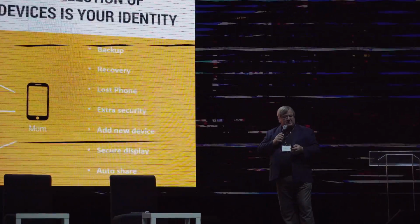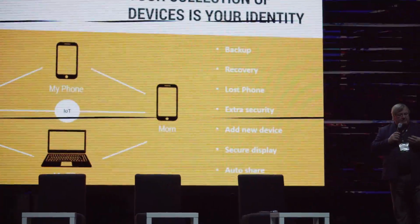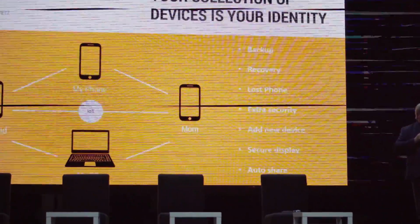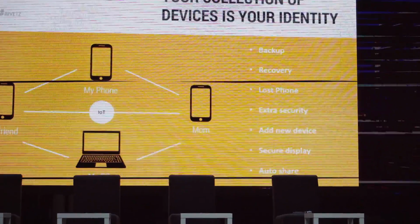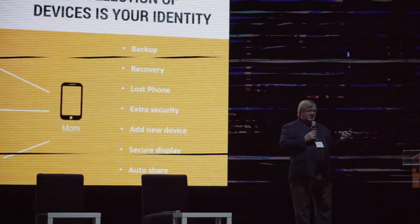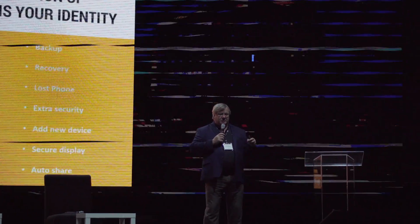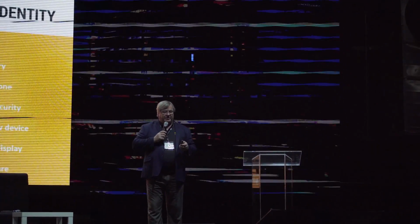Now the challenge is, what happens if I lose my device? If I lose my device, that's an interesting problem, but we believe your collection of devices is your identity. So if at 3 o'clock in the morning, in the middle of the block shift party, you make a new wallet, why don't you have your robot in your device talk to all of your other devices over a secured comms channel between their trust environments to back up and recover your keys?